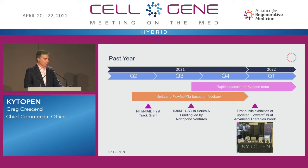We also have continued our funding efforts. We were awarded an NIH grant to look at NK cells and RNPs for a multi-year study that started this past spring. And we also closed our Series A, led by North Pond, in Q3 of this year. That has enabled us to, as you saw, do a lot of that development work on the re-optimization, as well as expand our team quite significantly. We are now at about 26 plus people, doubled since Q4 of last year.